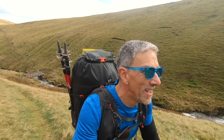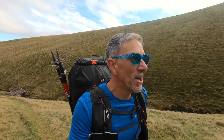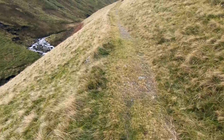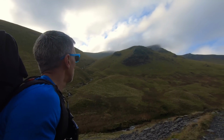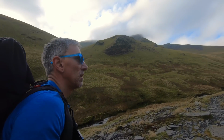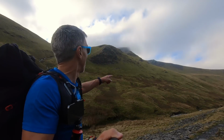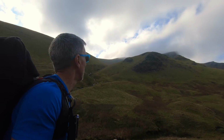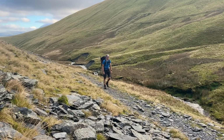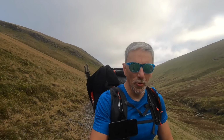But yeah, wow. Sharp Edge right in front of us now, and there's quite a lot of people on the other path at the other side of the stream. I'll just get a bit closer and I'll show you this view of Sharp Edge. Sharp Edge. Looks great from here. Another great view of Sharp Edge from here.